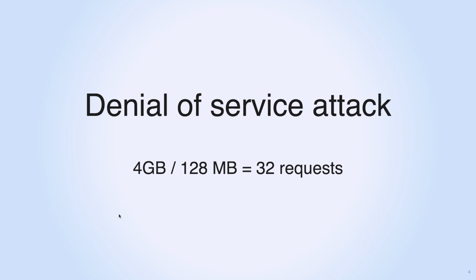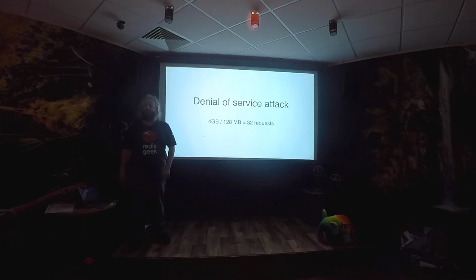I had a quick look. Drupal recommend using 128 meg of RAM as how much memory each request needs, and they actually say you probably want a bit more than that, more like 256 megabytes of RAM. So on a server that's got 4 gig of RAM, you can only serve 32 requests at once in Drupal before the server's just going to lock up and isn't able to process any more requests. So any requests that take a long time to respond, don't serve them directly from the web server, but shift them off to a background worker.